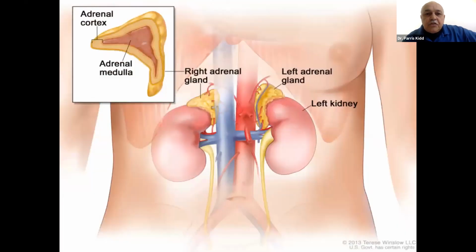So then we come to the adrenal glands. These are glands that are on the top of each kidney, and they have an outer cortex and an inner medulla, and they're very, very important for handling stress. So they coordinate with the hypothalamus and the pituitary in the brain to put out hormones that help us to manage not only emotional stress, but also chemical and infectious and even physical stressors.